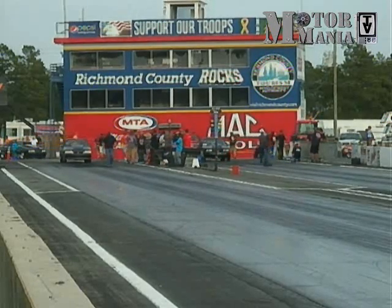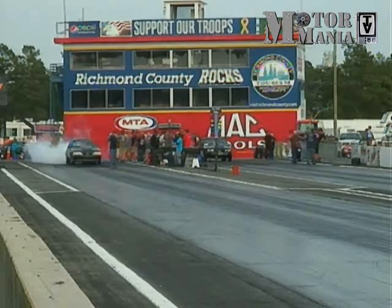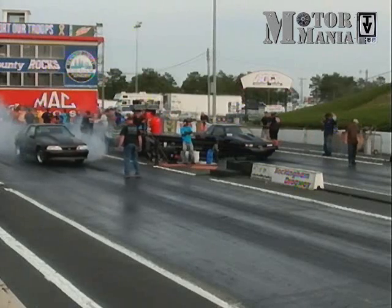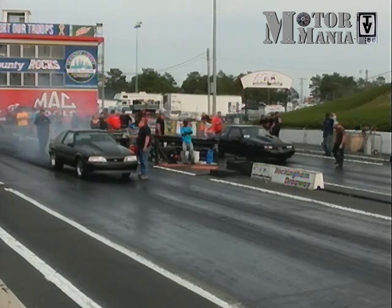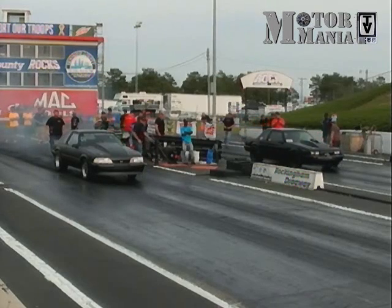Outlaw Drag Radial, suit up. Outlaw X, need you in the lanes. Street Race 275, King of the Streets, need you to start making your way to the staging lanes. Four pairings. SR 275, lanes 1 and 2 for pairings. And Outlaw X, lanes 4 pairings.